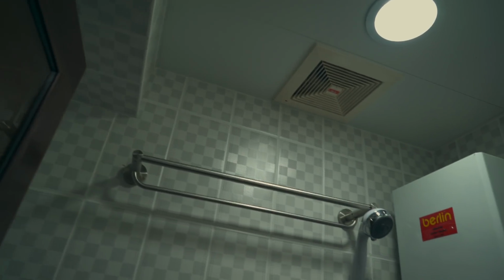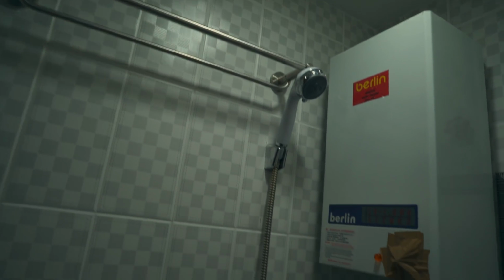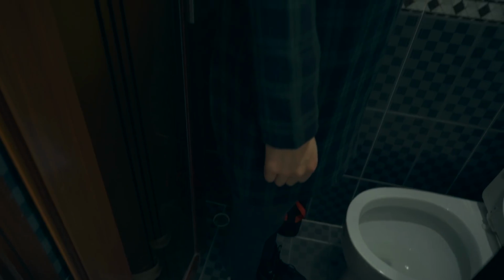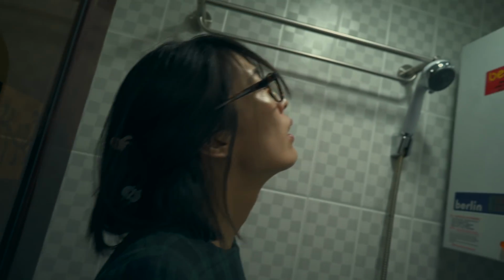Now this is the bathroom area. It probably actually looks even bigger on my camera because I'm using a wide angle lens, but it's literally just enough for someone to stand in. It's one of these situations where they have the shower and the toilet together.